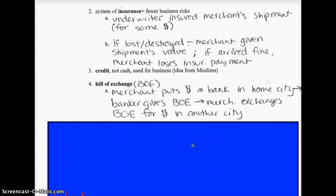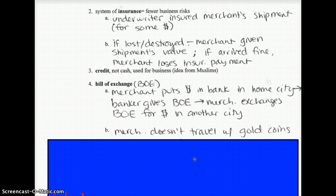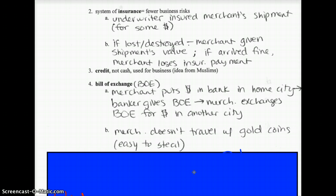All right, so I'm going to put money in the bank in London. I'm going to get a piece of paper, the bill of exchange, and I'm going to travel to Paris, and I'm going to give them my bill of exchange, and they're going to give me the money that my bill of exchange is for. So this is good because I don't have to travel with gold coins weighing down my pockets or be loud, and the gold coins were easy to steal. So this is a good system for the merchants. You can just tuck that little piece of paper somewhere and maybe no one realizes that you have it.